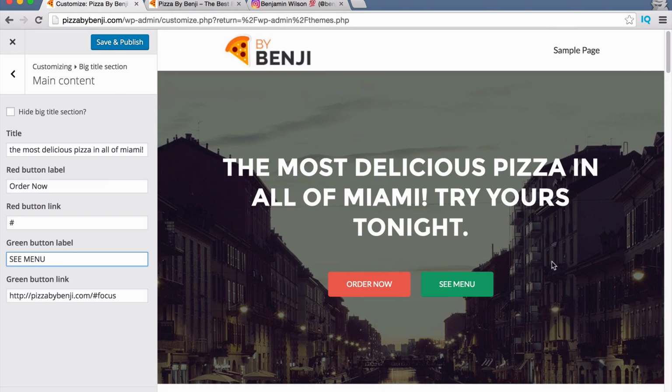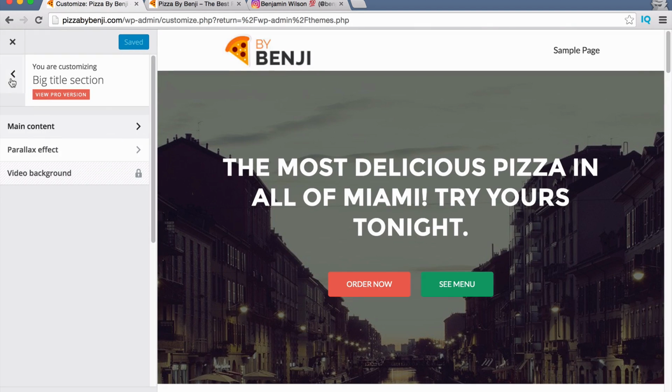And that would link them to the menu page, which I'm actually going to come back and link in once we set the menu page up. For now, I'm just going to change the wording. So again, save and publish, and this time we'll click the arrow to go back.